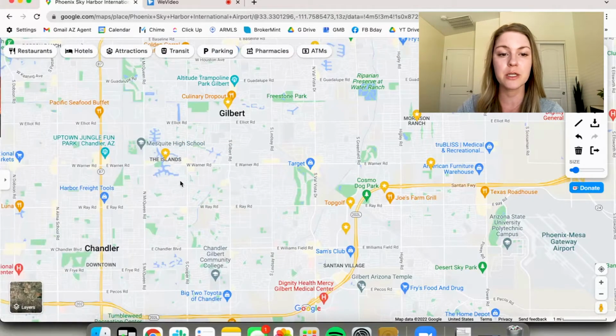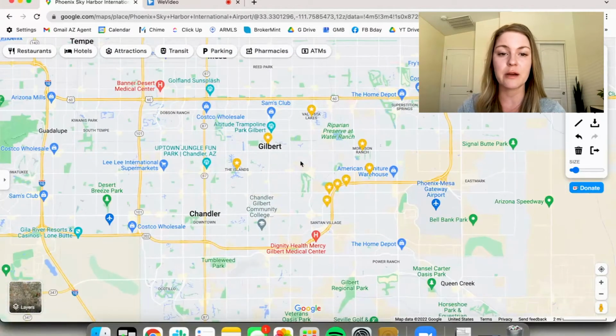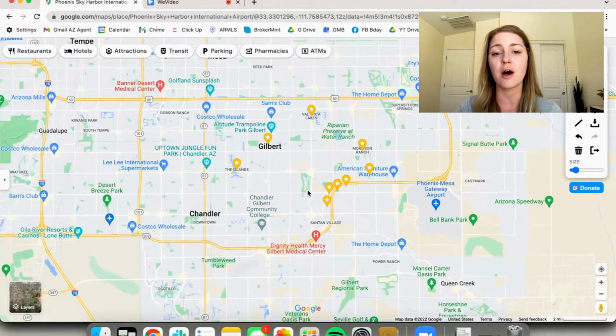All right, well, that is pretty much most of the Gilbert area. As you can see, like I said, it is spread out, but it's really easy to navigate. Most of the Phoenix metro area is all laid out on this grid, north, south, east, west, 1 mile apart for all the streets and stuff like that.